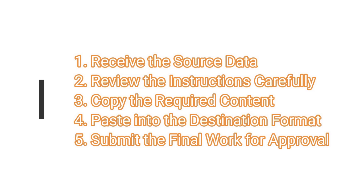Now, make sure you only copy what's needed. Avoid extra formatting or mistakes. Then, you paste this data into the destination as instructed. This might be a form on a website, an Excel spreadsheet, a Google Doc, or a CRM tool. Double check for spelling, spacing, and formatting to keep it clean and professional. Finally, once you have completed the task, submit it for review to your client. Now they will check your work, request changes if needed, and once approved, you get paid.